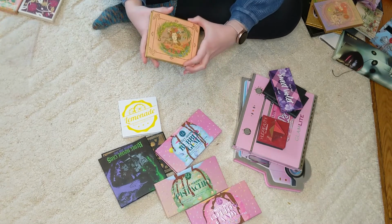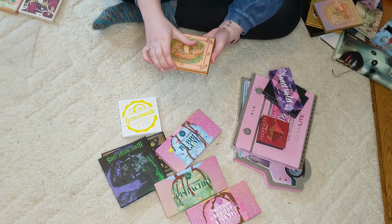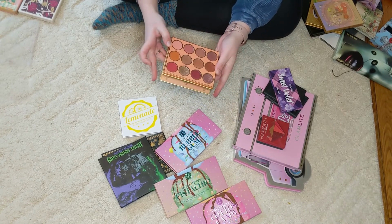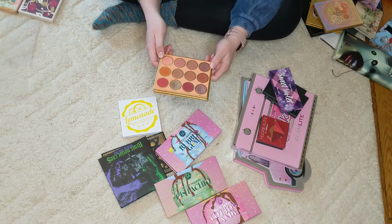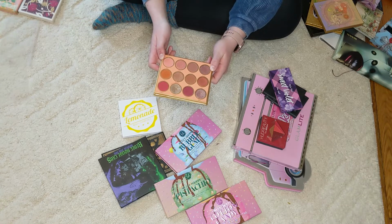My other Odin's Eye palette is the Freja palette. I love this packaging. They just have really nice packaging on their palettes. So this is what it looks like. It's just full of reds and oranges and pinks. It's very, very warm toned. I'm also gonna keep this. I like this palette a lot.